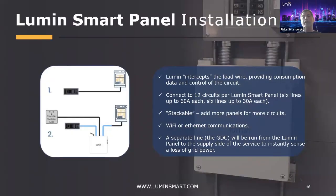Okay, so just a quick high-level overview on how Lumin is installed, in case you're wondering how this works. We are simply, as you can see in figure 2 there, intercepting the circuit on the way to the load. So it's really a 2-step installation process. You can see figures 1 and 2 there.